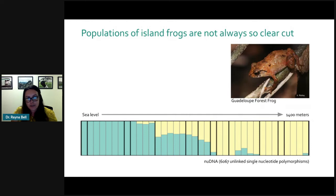So here's an example of a messier plot from another species that occurs on the island of Guadeloupe in the Lesser Antilles. The Guadeloupe forest frog is a very widespread species on the island. It can be found from low elevations all the way up to the peak at over 1,400 meters elevation on the Soufriere volcano.